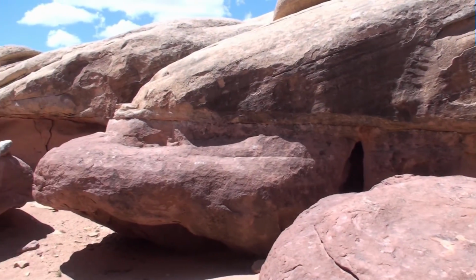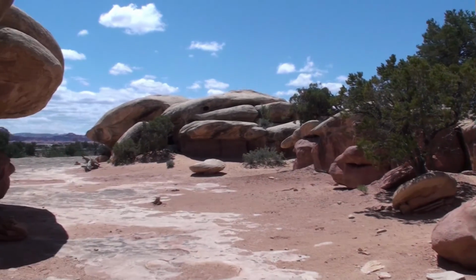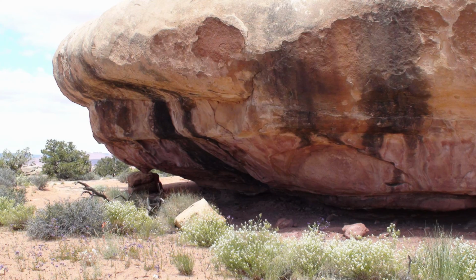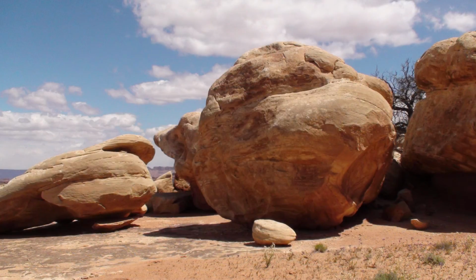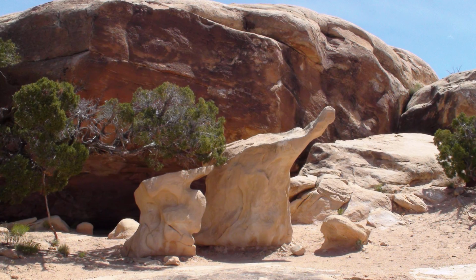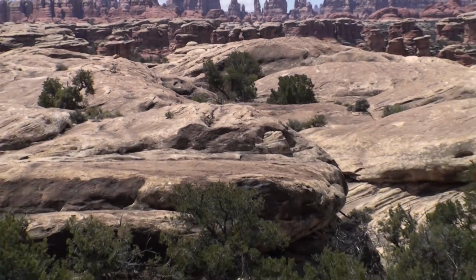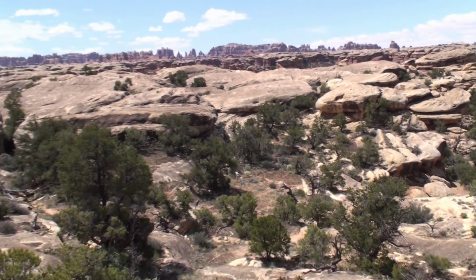As you can see, there are many mushroom rock deposits here, and some have even collapsed and fallen over. This rock looks almost like a marble the way it's been weathered, and here's some pointing the way. From this point, you can get a very good look over the needles in the distance and see how they are formed.